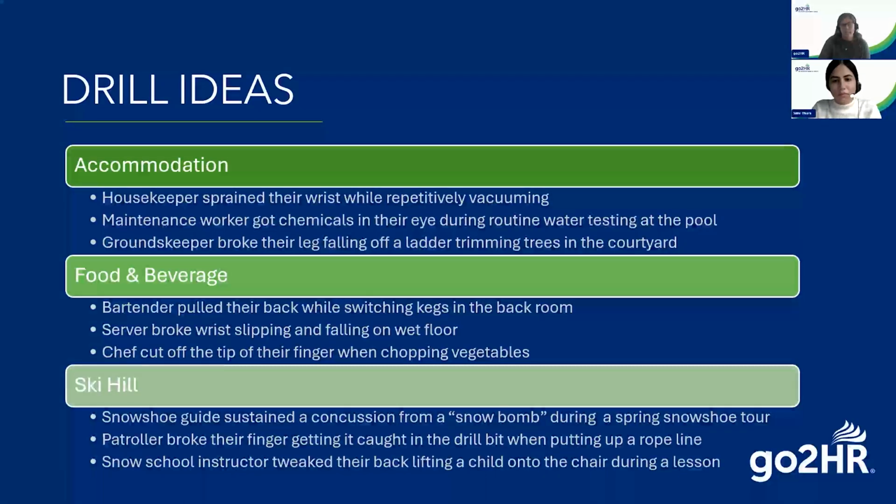Another one: a server broke their wrist slipping on a wet floor. Maybe your server doesn't have the greatest English speaking skills. So how is your first aid attendant going to navigate that? They need to go to the hospital. So how do you transport them? What's the ideal scenario for that transportation? Is it getting a family friend to pick them up, or are you driving them? Are you calling an ambulance?